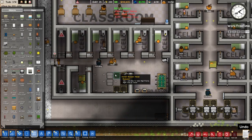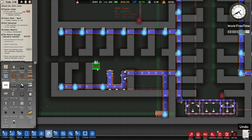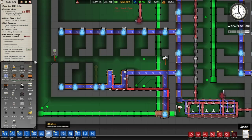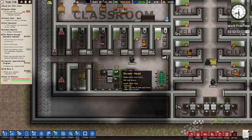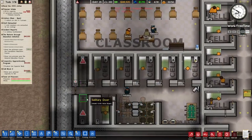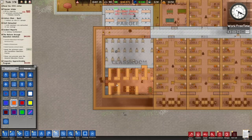I need some drains, don't we? And I know you can save money on drains, but that's how it works. We'll experiment. We'll do a bit of both here and see what happens. I got ones running here. So I got a bit overboard, but yeah, that's fine. Enclosed. Oh, because the doors haven't been put in yet, so that should be fine. I'll go through deployment and make this all medsec.